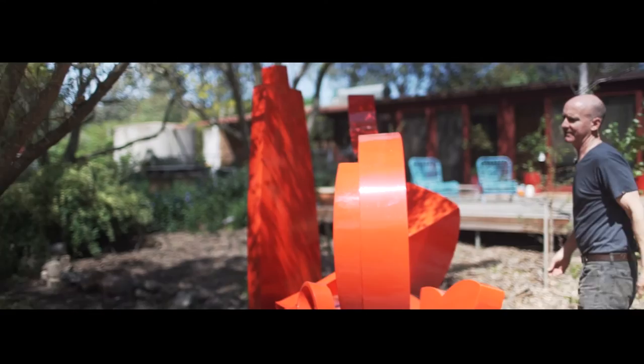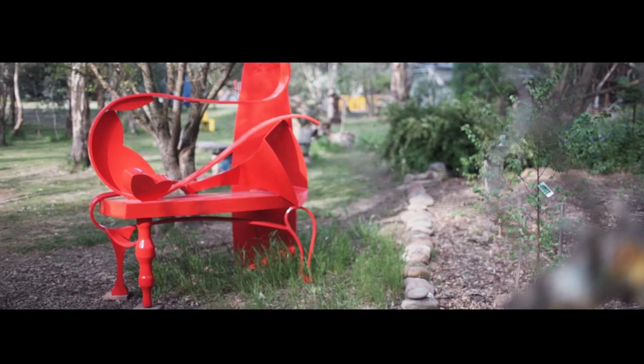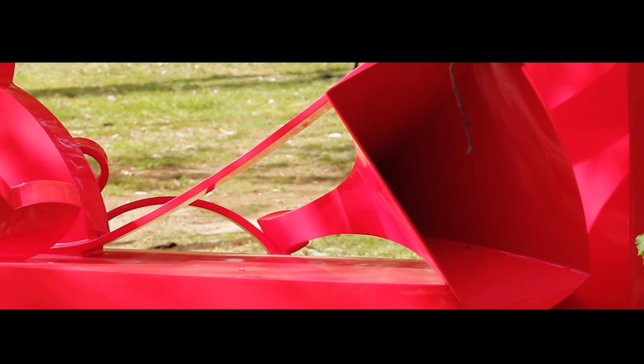Look, this is very recent work. It's called Red Trumpet, Red Table. For me, this was a bit of a culmination of that still life theme I've been working on. This has four legs, the very decorative legs you would see in a lot of still life work. And I've included these swirls of ribbons of steel, which plays on the idea of fabric and that it's quite a fluid element.